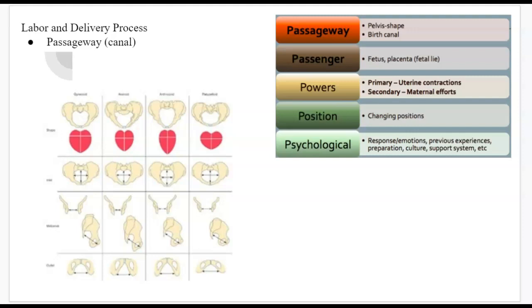And then we have psychology. So psychology has to do with the response, emotions, previous experience, if they're prepared, their culture, their support system, if there's a partner, if there isn't a partner, was the pregnancy wanted, was it not wanted? Do they know who the father is, right? All of these things can actually affect the labor and delivery process, okay?